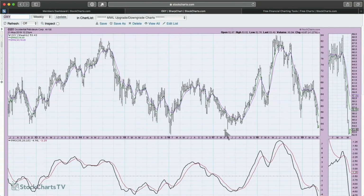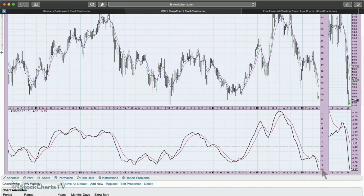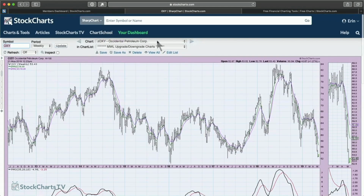And there you go. We're looking at $52 as a support level. Look at this PMO. It's seeing readings we haven't seen since 2012. Possible gigantic head and shoulders here on the weekly chart as well. So Oxy, I have to say I'm in agreement on that downgrade for sure.